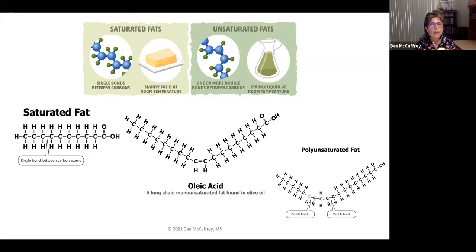And so one thing about saturated fats is, one, they're very stable, because they're saturated with hydrogen. So nothing else can attach to this molecule. It's completely full with hydrogen. So that makes it very stable. Like, the air can't really react with this because there's nowhere for it to react.